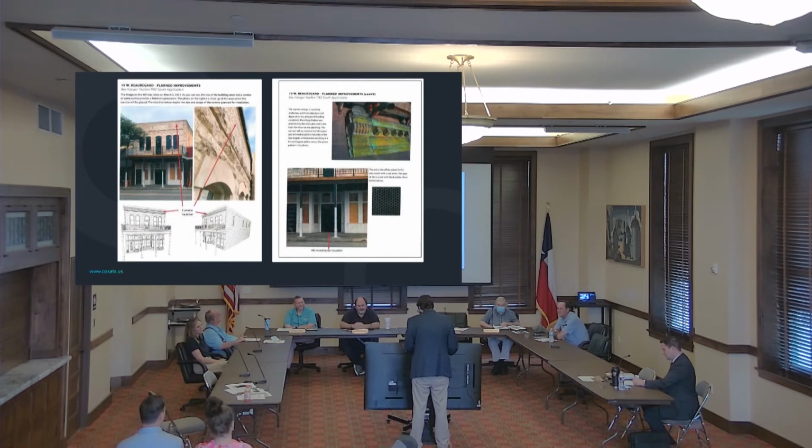Pre-finished hardboard and masonite used on the exterior, same as exterior building materials. And my question on the tiles, just is it outdoor rated? I believe so. I would assume so, but the applicant could answer that.